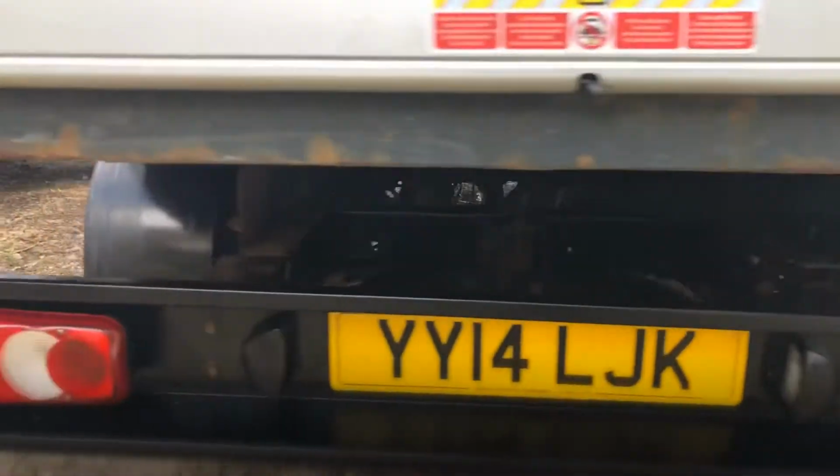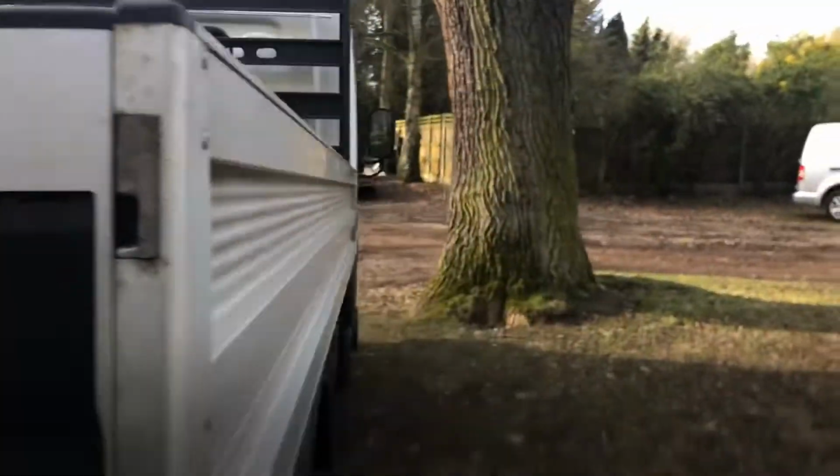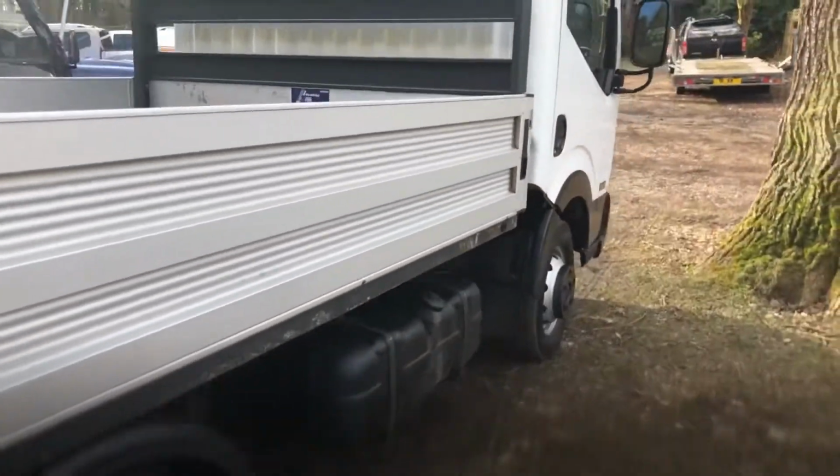Round the back, rear light bars in nice condition. Spare tyre. There's approximately 3mm on there, and it's a full size. Rear panels again. Everything's nice and smart again, it's all clean.